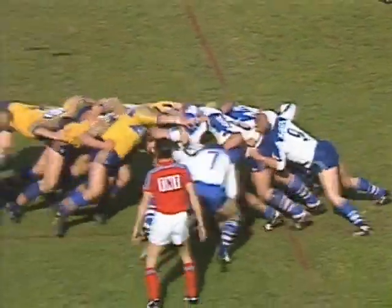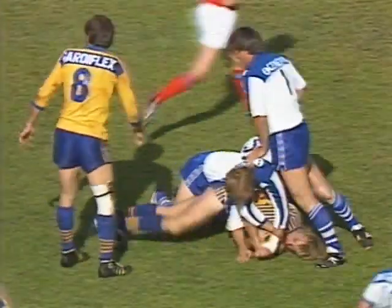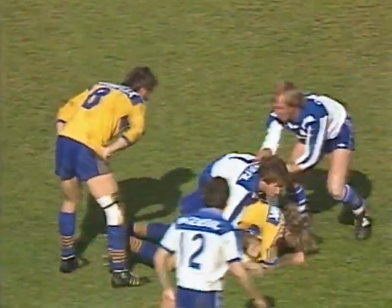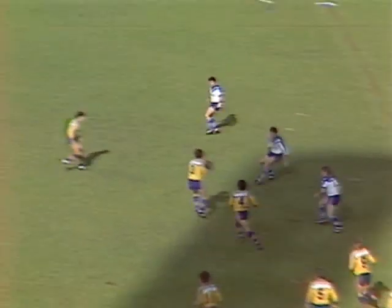Scrum 10 metres out from the Canterbury line. Fed by Mortimer. One against the feed by Parramatta, and Sterling it is who's tackled. With the line about 6 metres away, Ray Price passes to Steve Eller. It's gone to Michael Cronin.